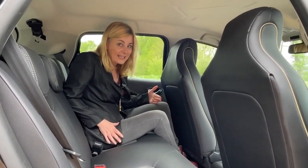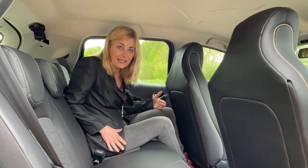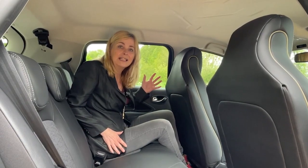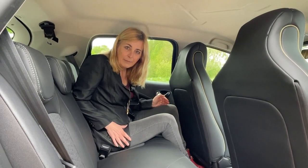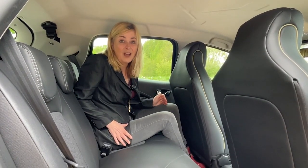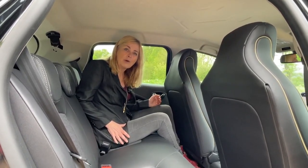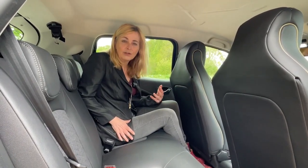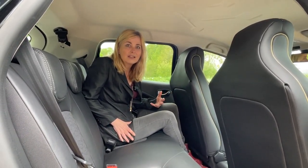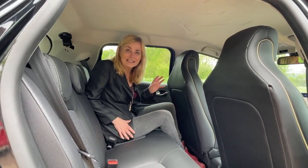Now, it has an NCAP rating of 0, and that is worth discussing. It's mainly because they've taken out the side airbags. It's also because NCAP have changed their criteria 5 times. That was 10 years ago, let's face it. And Renault will say, but we've added in lots of digital safety features. So, you know, your emergency braking, your pedestrian and cyclist alert, that kind of digital feature has been added in. So it's still a perfectly safe car.